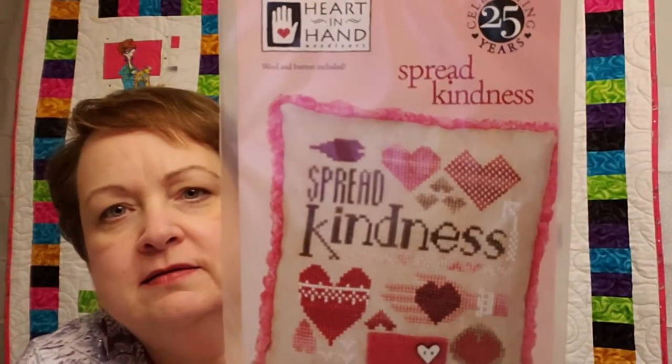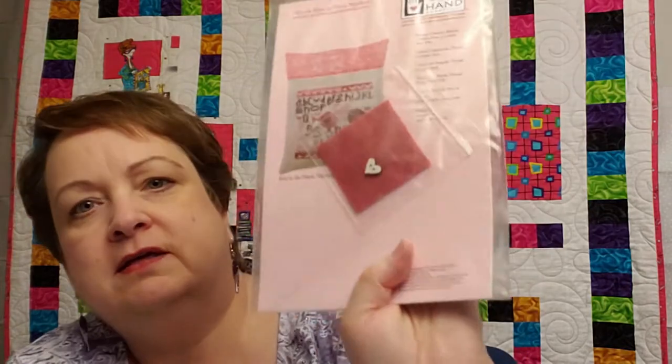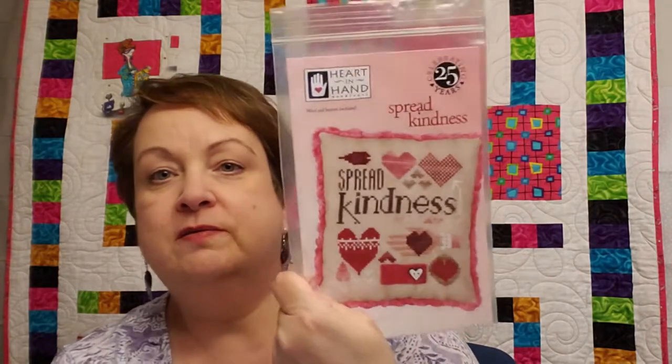Spread Kindness includes a piece of felt and a heart button. Cecilia Turner, and she was at the Annex one or two days anyway.